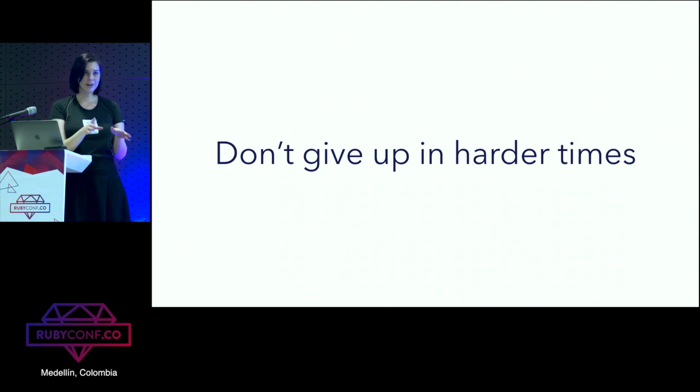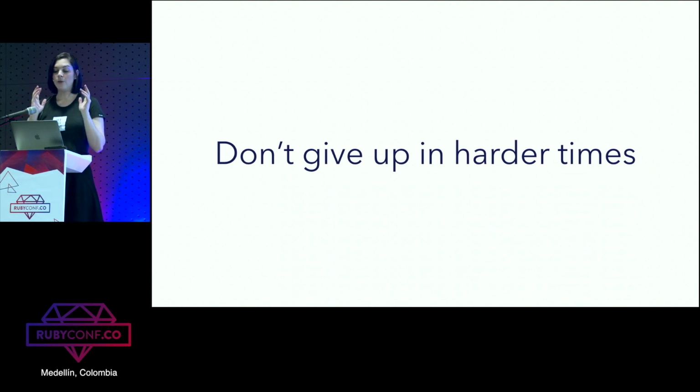There will be people who are going to be against it and are going to be complaining about it all the time, but don't be put down. The time is never going to be perfect. Once it's good enough, don't give up. Talk to others. Learn more about your tools, so that you know what you can and cannot do, and tackle one problem at a time.